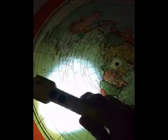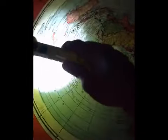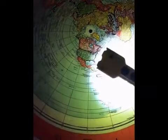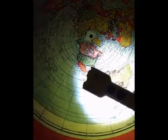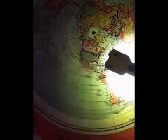Now, in the wintertime, the sun is out here making its circuit around the earth, and it never changes its speed. It's always going the same speed, but being that it's further out, it takes a longer time for it to come back around. That's why in the wintertime, your nights are longer than your days, because it takes the sun a longer amount of time to get all the way back around.